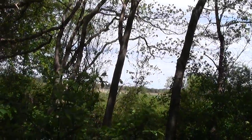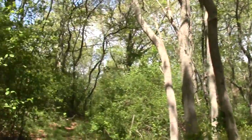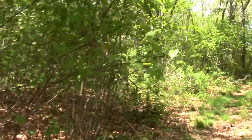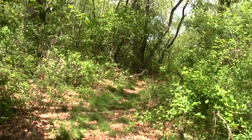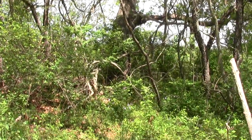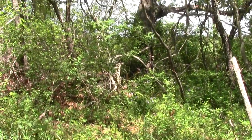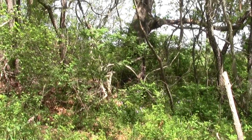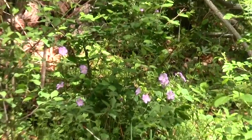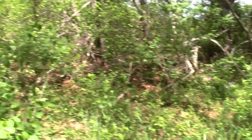There's the field in the distance. Whoa, what are these? I have to investigate. Sheesh. Ooh, what are those? Yeah, I don't know. So look it up.